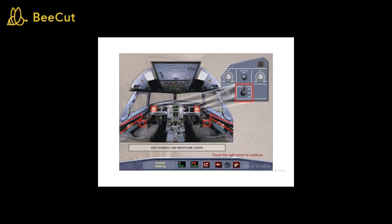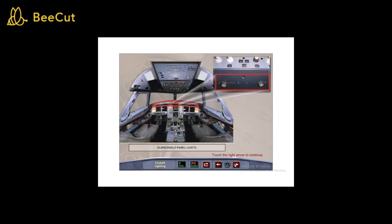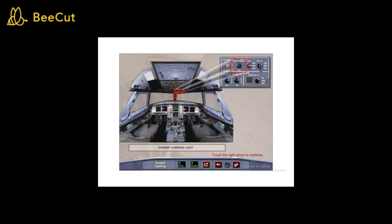The console floor switches on the captain and first officer's lighting panel turn the side console and briefcase lights on bright, dim, or off. The left switch under the glare shield controls the brightness of the integral lights on the glare shield and the LEDs on the FCU. The right switch adjusts the brightness of the FCU displays. The standby compass light switch on the overhead lighting panel turns the integral light for the standby compass light on and off.